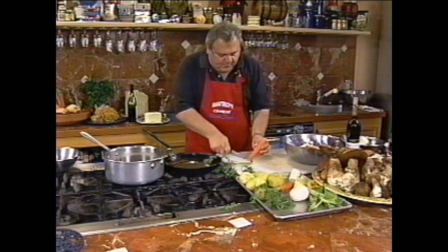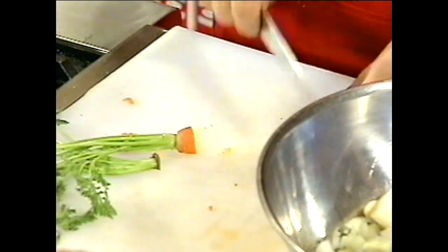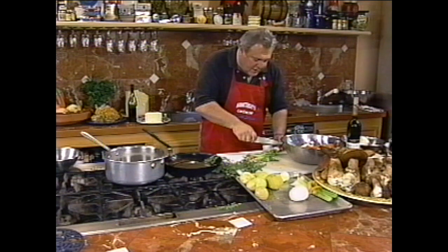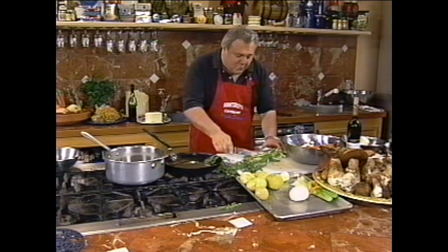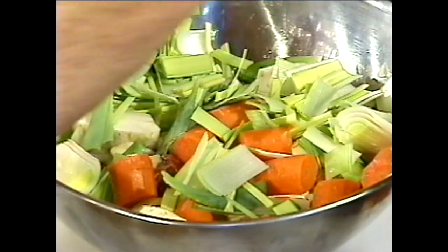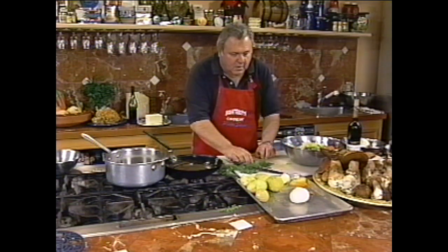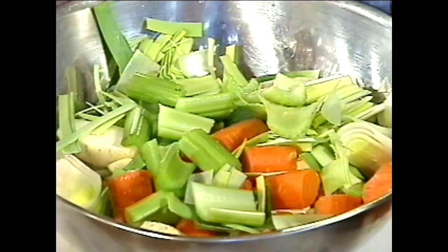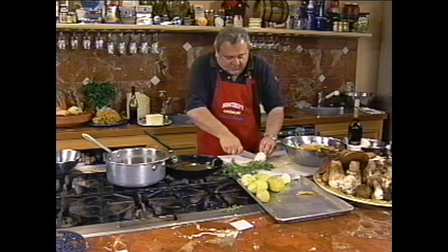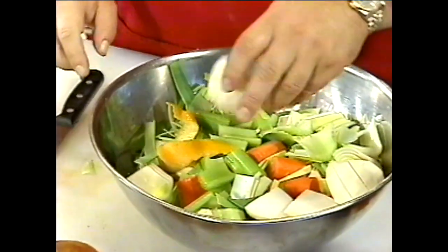All right. Pretty easy. Okay. Leeks. We know they had leeks here. They had leeks all over the place. And the thing is, we still have leeks. Celery. Okay. A piece of orange peel. You know they grew oranges. Turnips is a staple. In those days, everybody had turnips.